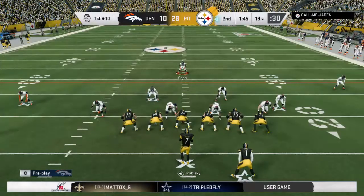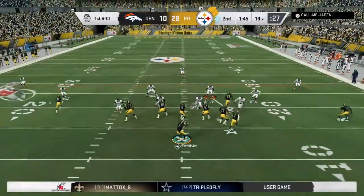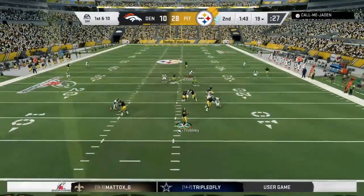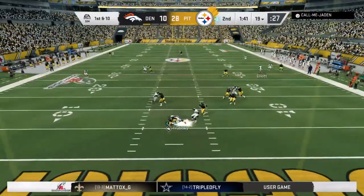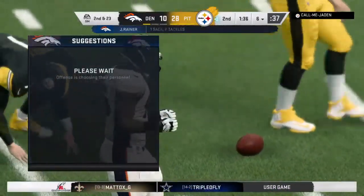The Pittsburgh offense at the line to start their next drive. And that last drive, so effective in the passing game, resulting in the touchdown. And he's going to be brought down back at his own 6-yard line.